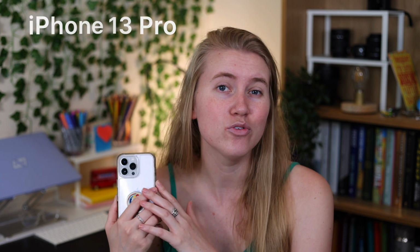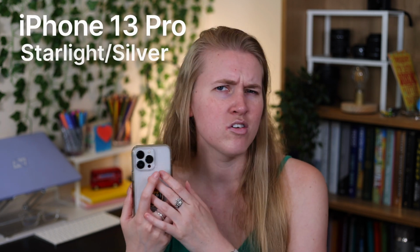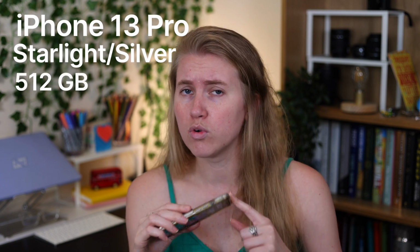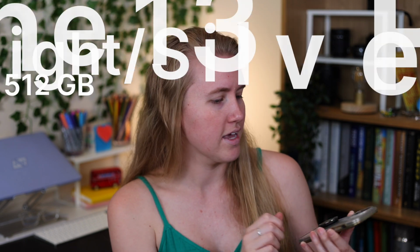For those of you who are curious, before we get started, the phone I have is the iPhone 13 Pro. It's the silver or starlight version, the white silver one. Also, I have the 512 storage option, and the case that I'm rocking is an OtterBox. This is the OtterBox glitter clear case.